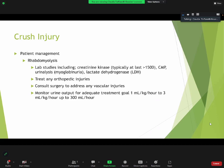And typically you can put in a Foley in this case to closely monitor your urine output. So you're going to give fluid until you get the desired effect of 1 milliliter per kilogram per hour to 3 milliliters per kilogram per hour, up to 300 of urine output. So you want to make sure you get a lot of urine output, and you're basically just trying to help your kidneys flush everything and all that muscle buildup. So you're just monitoring urine output for that goal. And some nephrologists will use other fluids, but normal saline is usually a safe bet.